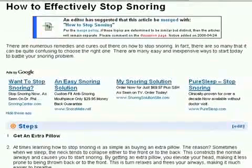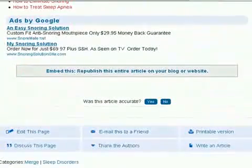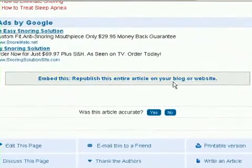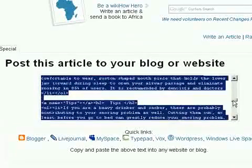So let's just say I wanted to use this article on my blog. I can, and WikiHow makes it easy to do that. You see this right here? It says embed this, republish this entire article on your blog or website. I'll just simply click this. It's going to give me the code to put on my website, on my blog.